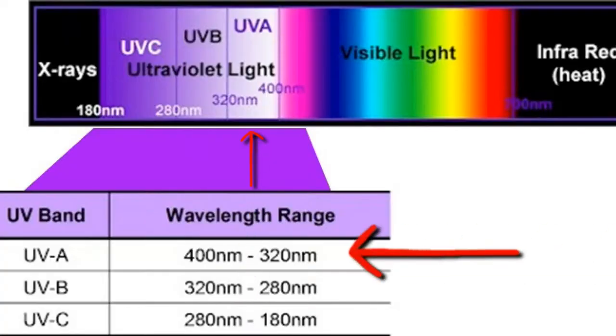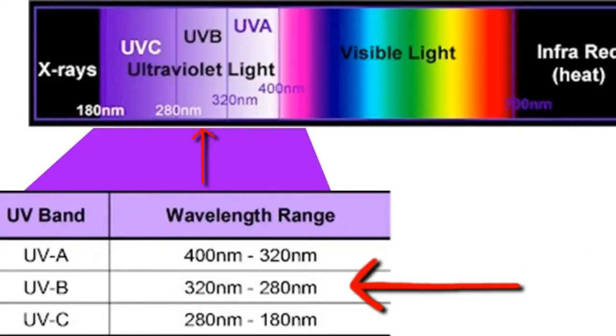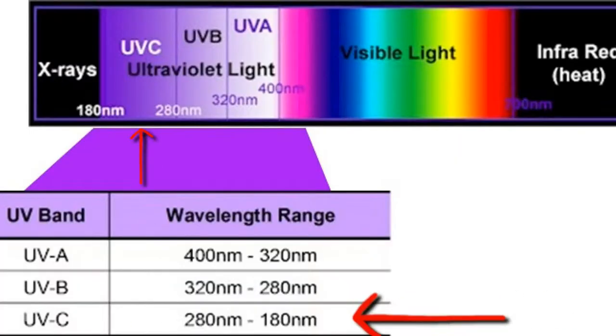The first type is called UVA. It has a longer wavelength, which allows it to pass right through the Earth's ozone layer without being absorbed. Once it makes it down to the Earth's surface, it can penetrate your skin and is one of the major contributing factors to long-term skin damage and cancer. The second type is called UVB, and when it comes in contact with your skin, it stimulates the production of melanin, which is what gives your skin that tanned color, but if left exposed for too long, it can cause a sunburn. And finally, there's UVC, which gets absorbed by the ozone high up in the Earth's atmosphere, so we're good there.